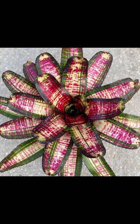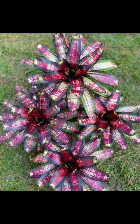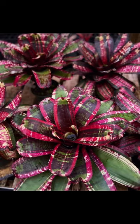I once had a Hypersonic that gave me like 26 pups. Probably about 20 were stable and 6 unstable. But it's a plant that produces much, once you get a good clone from the mother plant. So I think that both of these are excellent for the collector. Two top choices to go with.